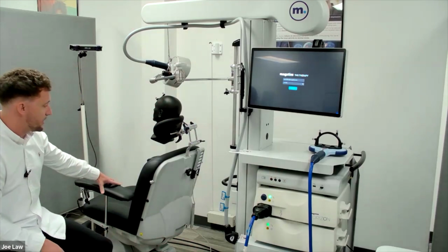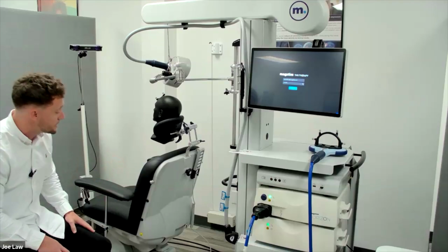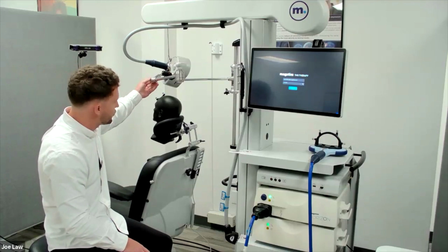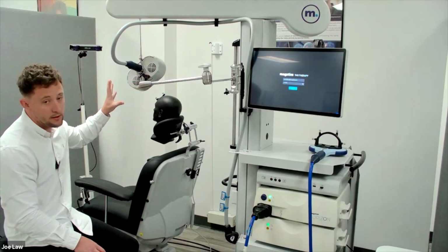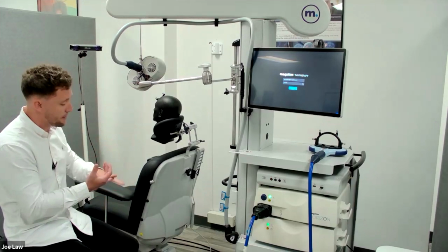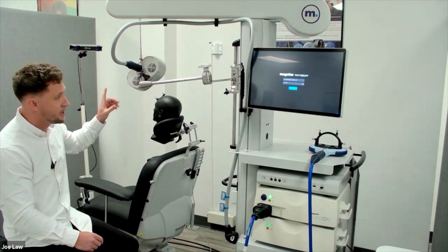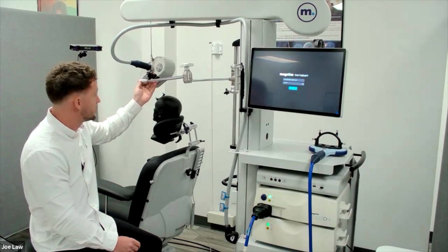This is our clinical treatment chair, the Magstim chair, fully remote, fully motorized. This here is our treatment coil. Something important about the treatment coil with Magstim: you only need one treatment coil. Regardless of what indication you are doing, whether that's MDD, OCD, etc., you only need the one treatment coil. There is no need to purchase additional coils.